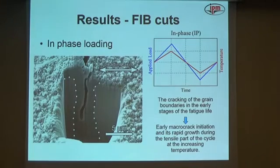In order to investigate the development of the crack within the material, focused ion beam cuts were performed. In this figure you can see oxidation and cracking of the grain boundaries. Cracking of the grain boundaries in the early stages of fatigue life leads to early macro crack initiation and its rapid growth in the tensile part of the cycle at increasing temperature.